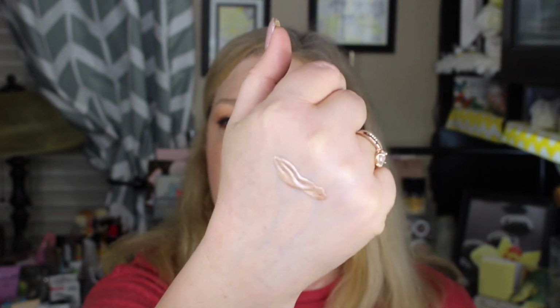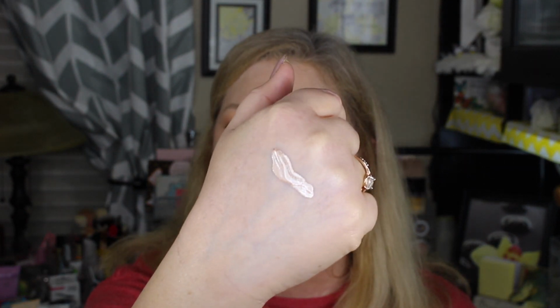Let's put some of that on. You can also mix this in with foundation if you want to give a little bit of luminosity to a foundation. So I think I just put way too much on, but that's what it looks like before we blend it in. Oh my goodness. Yeah, I used way too much. A little bit goes a long way with this.